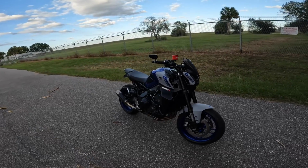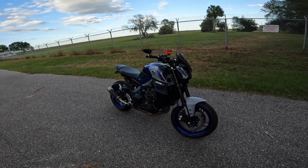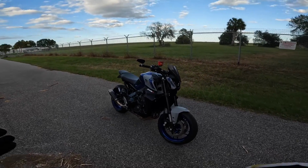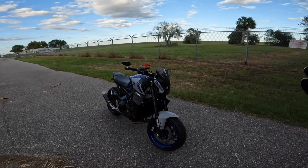Let me help them get on an MT, man. I truly believe this is the bang for the buck bike. I love riding this more than my R1. It's just so much fun, so much more comfortable, and guys, smiles per mile on this bike is what I love most about it.